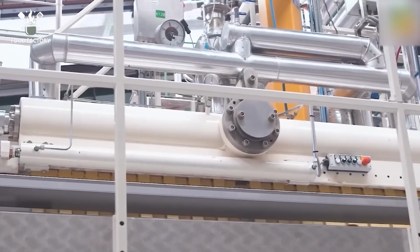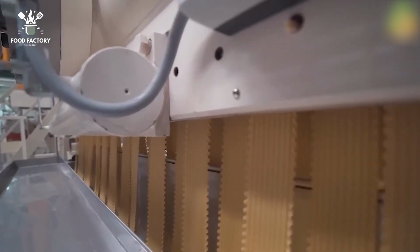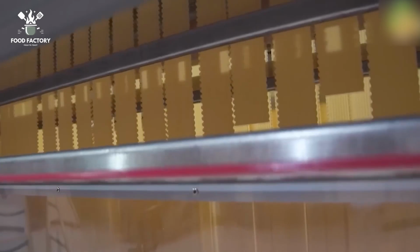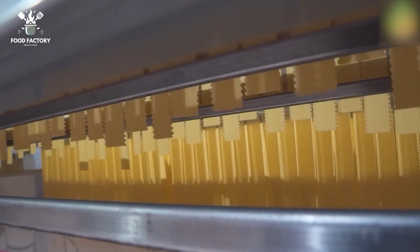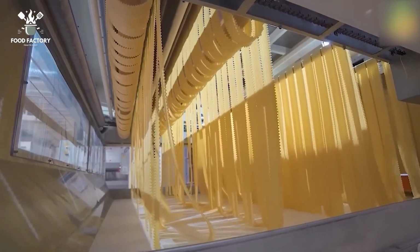Rolling the dough through a sheeting machine into thin, even sheets is making me even more excited to watch my favorite pastas getting in shape. This machine can tweak the thickness of any pasta type making, moving those sheets through cutting machines or dies to shape them into whatever pasta you're going for: spaghetti, fettuccine, or another style.